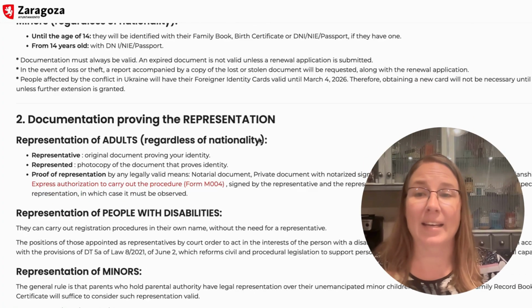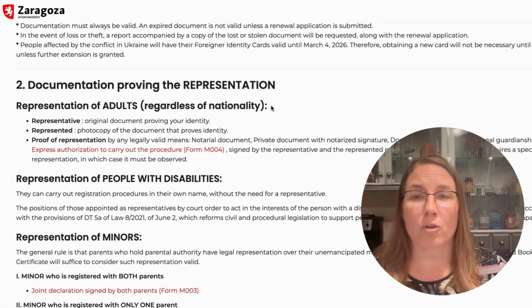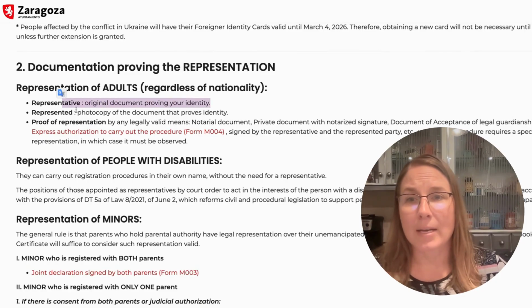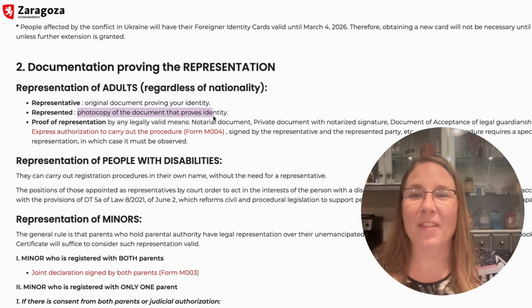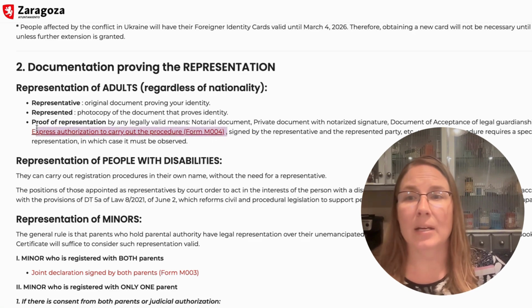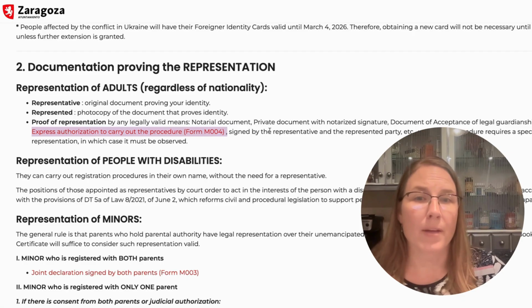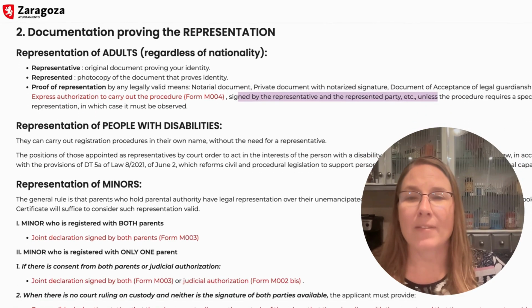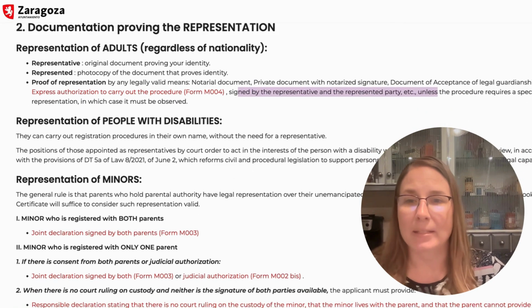Okay, so now in case you're going to represent other adults who are living in the home with you, you have to have your ID and probably a copy, and then their ID and a copy. And then you're going to have a document, and it's right here, the form 004, and it has to be signed by them and you. And so it becomes a little bit more complicated, but you have to also do a form in the same way for kids, but it's a different form.